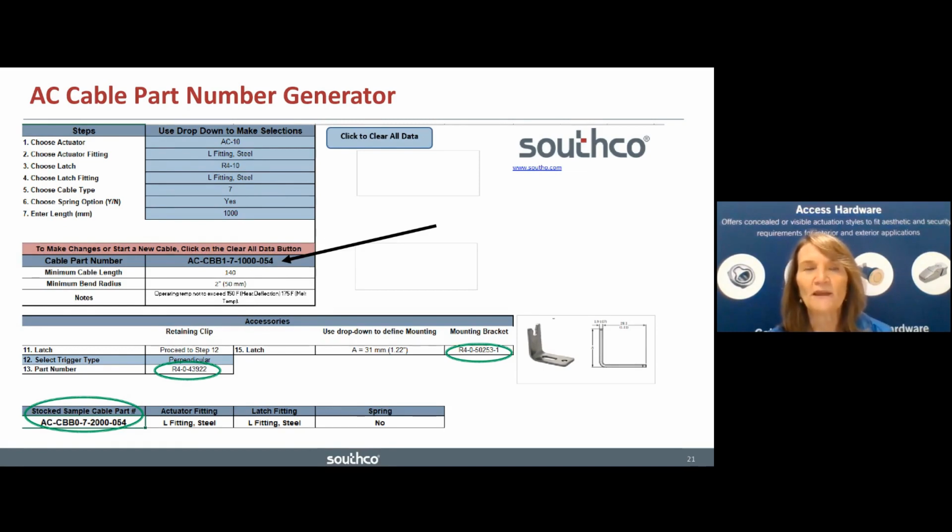We'll also tell you what retaining clips are needed to attach the rotary latch to the cable or the actuator to the cable. Recommend any mounting brackets for mounting the conduit. And I think even more importantly, at the bottom, it gives you a stocked sample cable part number. So this is a part number that we keep on the shelf in all regions. So if customers need to prototype a system, they can order this part and they can use it to prototype. It's longer than what the customer needs, but that would not have a problem because you can always loop cables. But this just gives you an opportunity to buy an off-the-shelf part that's readily available to prototype your systems.